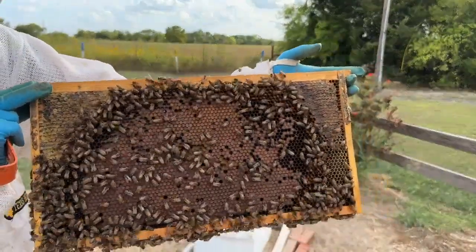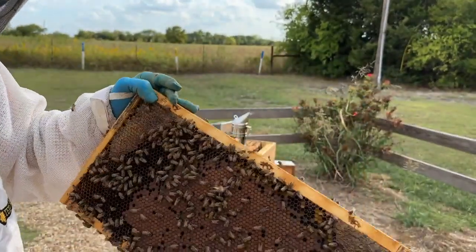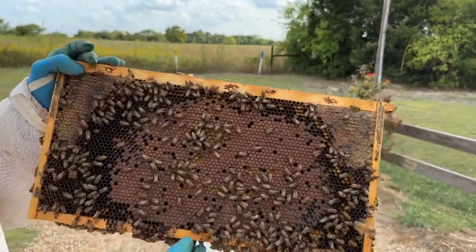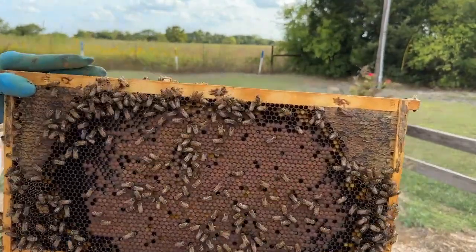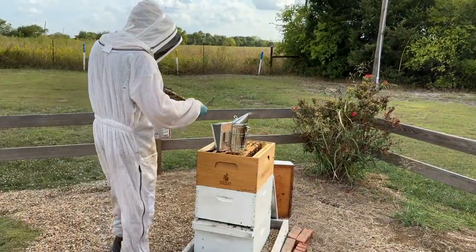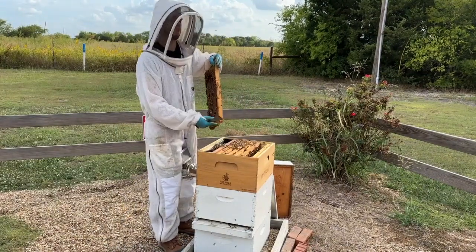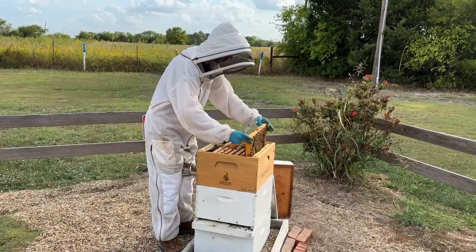You can see there's, again, a good brood pattern on both sides. She's got a perfectly fine brood pattern. Everything looks very, very healthy. You won't be able to see it in the video, but there is quite a bit of larva in this hive, and that larva just looks very, very pearly white. Shiny, pearly white, that's what I'm looking for. I don't want to see twisted, yellow, etc.